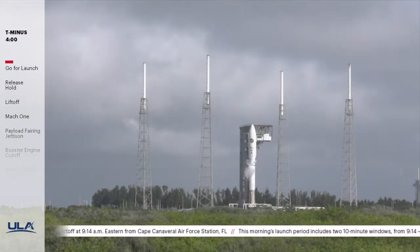L-minus 4 minutes, 30 seconds. SMD, transfer spacecraft to internal power. Roger. All steps complete prior to terminal count.